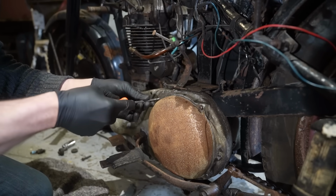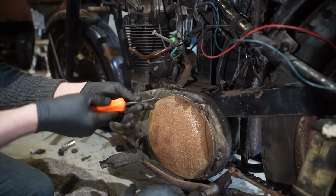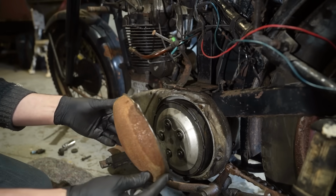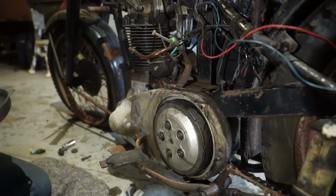Still none the wiser why it's seized up, so I'm going to try and take this side cover off and just start taking cover plates off to cautiously see primary drive gears and chains and see if anything looks like I should stop forcing it. I'm not resorting to heat or anything drastic yet. The clutch cable is disconnected on the other side, so I wonder why somebody's disconnected it. I've got a feeling the clutch might be stuck.